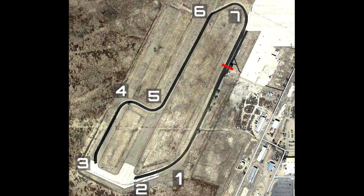Pretty short straight between 3 and 4, and then you have 2 90-degree turns in 4 and 5. You really have to use the curbing, really hold your speed through those and not over brake, so you can get a good exit out of 5 onto the back straight between 5 and 6.